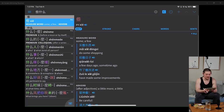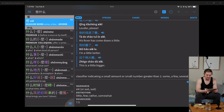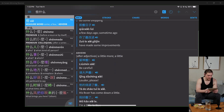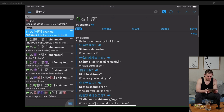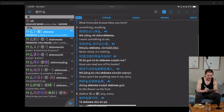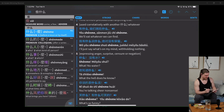So it's a measure word, some or a few. It's an adverb, some, a little, or a little more, rather, somewhat. Before a noun or by itself, it means what, for 什么. Something or anything. Before or after 也 or 都 it means any or every. 什么都 means any or every. 什么都不想喝 means there's nothing I want to drink. Or 什么都不想吃 means there's nothing that I want to eat. You'll eat whatever I can find.